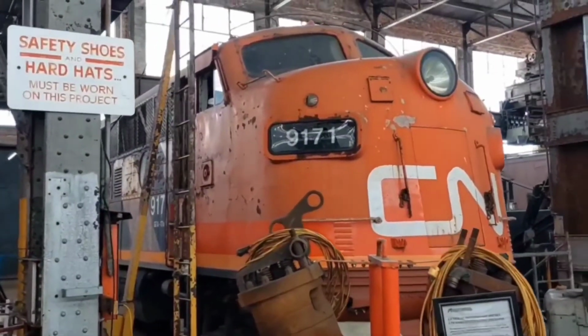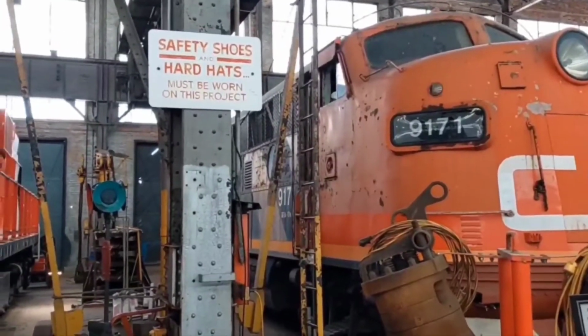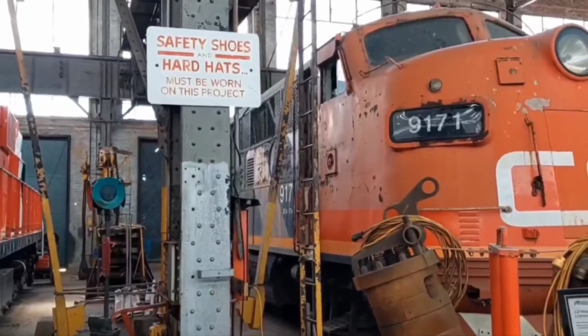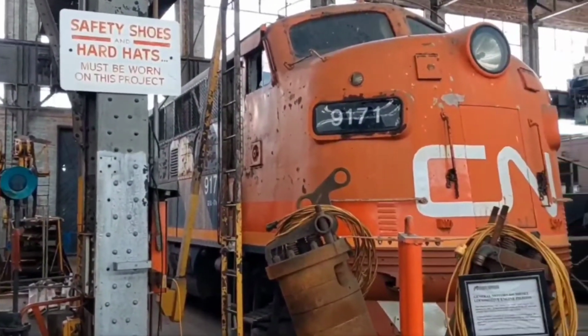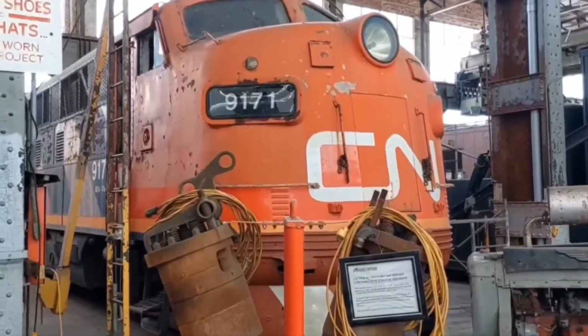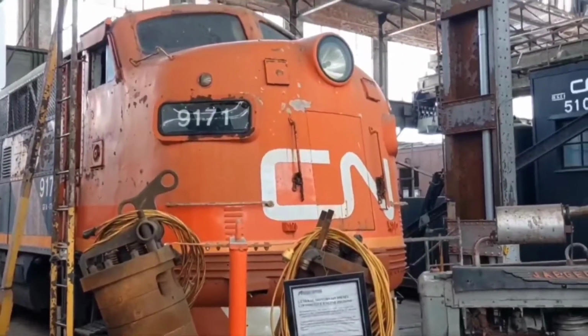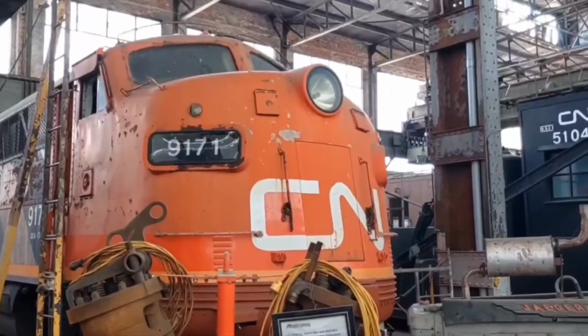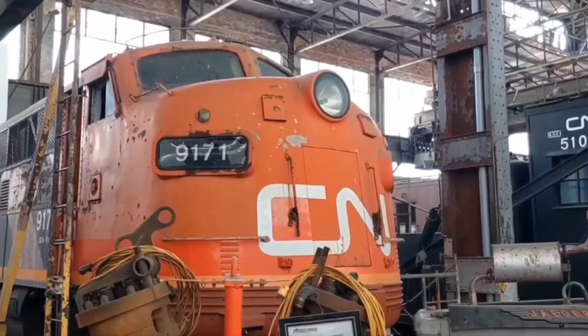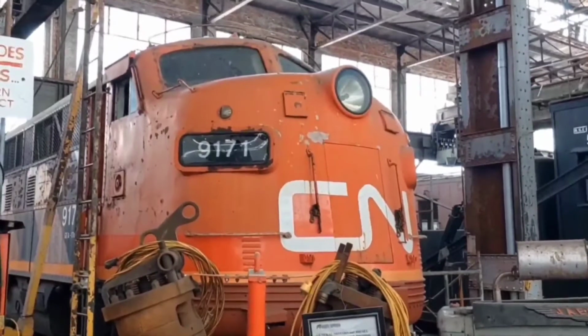I mean, it'll obviously have CN touches or whatever they wanted to put on, but it's your classic F unit nonetheless. I believe it's up to bat for restoration, and they've got a whole bunch of tools and stuff here, so I can't really get any closer to this right now. But hopefully in the future they can get her spiffed back up, and that'll be great.